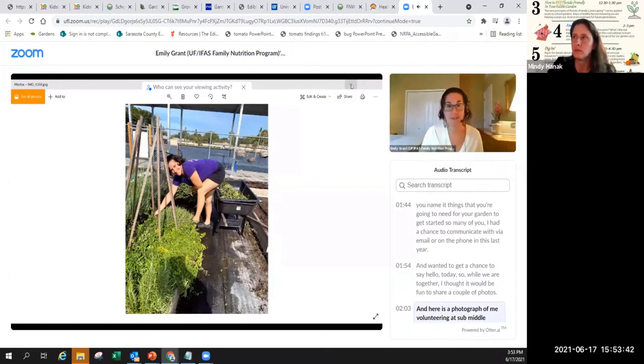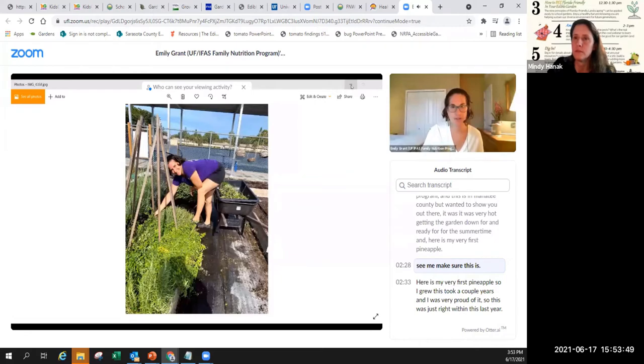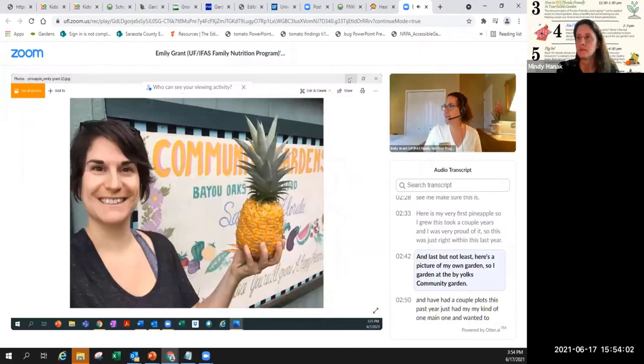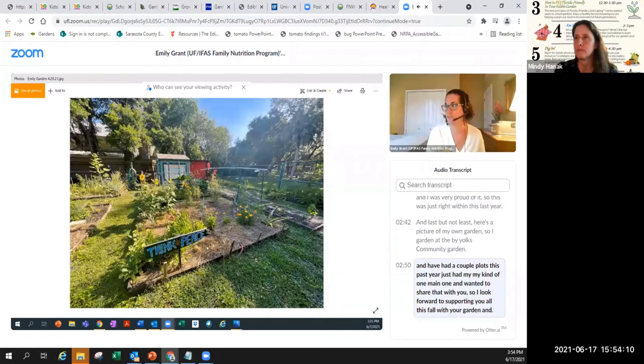And here is my very first pineapple. I grew this, it took a couple of years, and I was very proud of it. It was just ripe last year. And last but not least, here's a picture of my own garden. I garden at the Bayou Oaks Community Garden and have had a couple of plots this past year, just my one main one, and I wanted to share that with you.